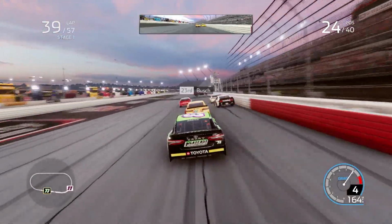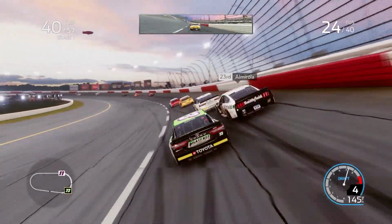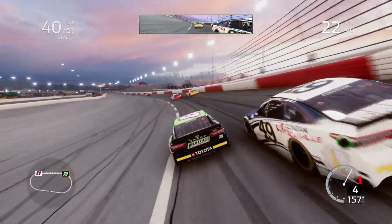We come out of it 24th, crossing the finish line for the 30th, 9th, going into lap 40. 18 laps left to go in stage 1. Don't know if we're going to get points, get in the top 10, but we are working it.